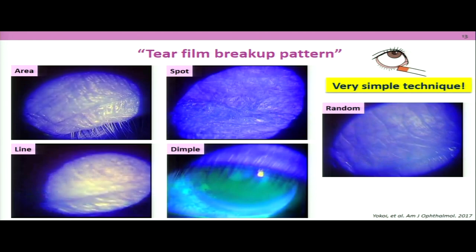Now let me share with you tear film breakup patterns. This is a very simple technique. No machine, just fluorescein. Everybody has a fluorescein paper at the slit lamp. It's not an updated technique, but it's very simple, and I like it very much. I believe all corneal specialists like the fluorescein technique.